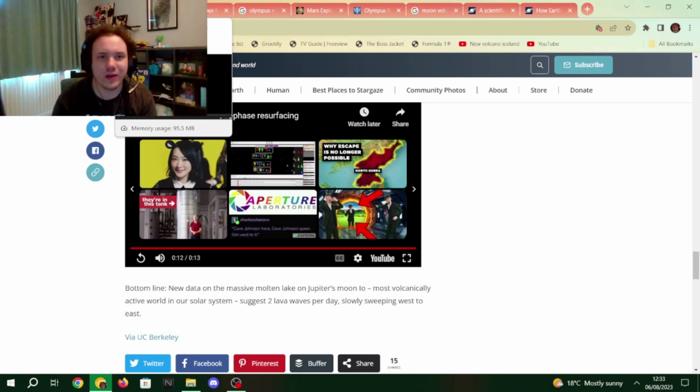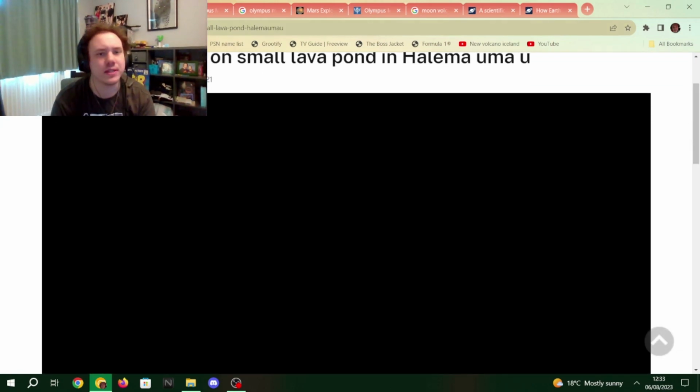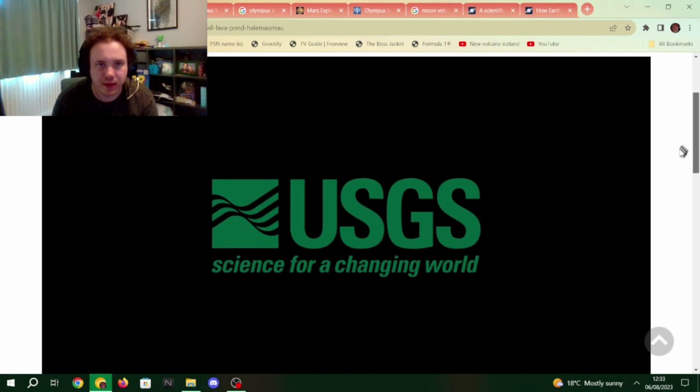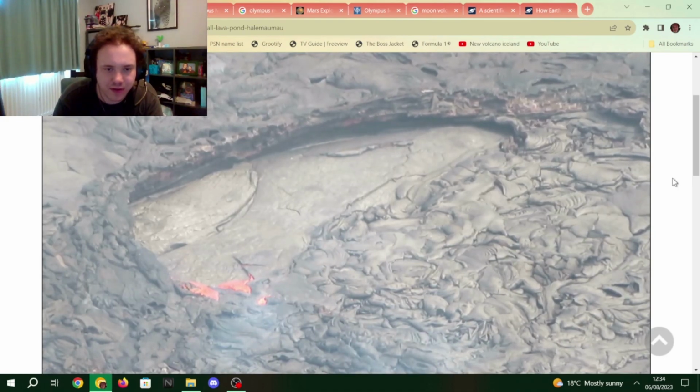So, what does this resurfacing mean? Well, it's also known as crustal foundering. And there was similar resurfacing on the small lava pond in Halemaumau, which is the summit crater of Earth's most active volcano, Kilauea. So if you were hovering above Io, it would probably look quite a lot like this. Except with less wind, because Earth's atmosphere is a lot thicker.